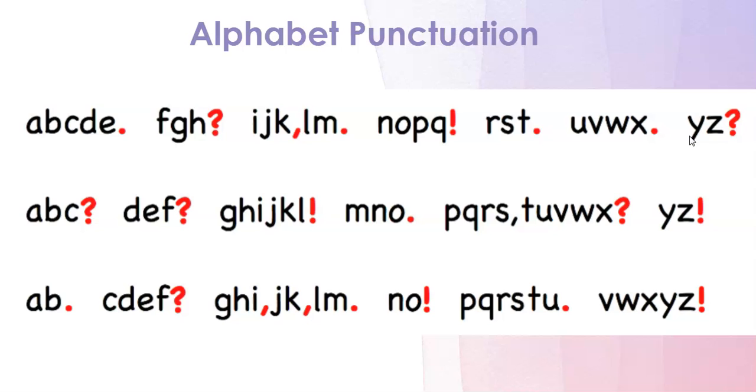So just put the punctuation in different points and use some information or some context like the alphabet, something that's very simple and easy for them so they can focus their whole attention on the punctuation, not on the actual letters or words that they're reading. Let's read this one. Are you ready? Read it out loud with me.